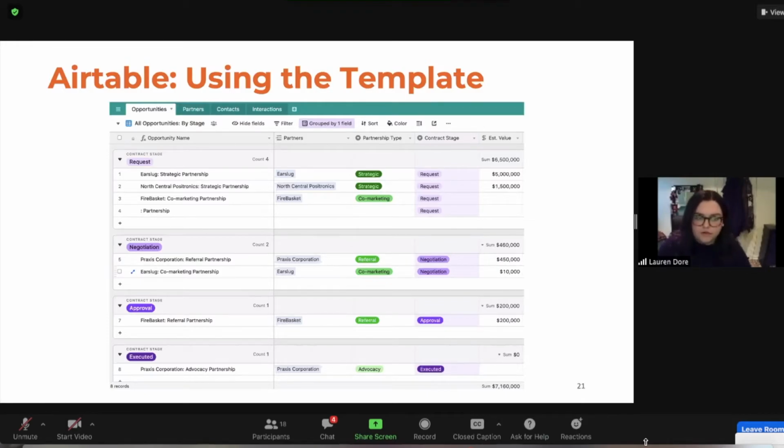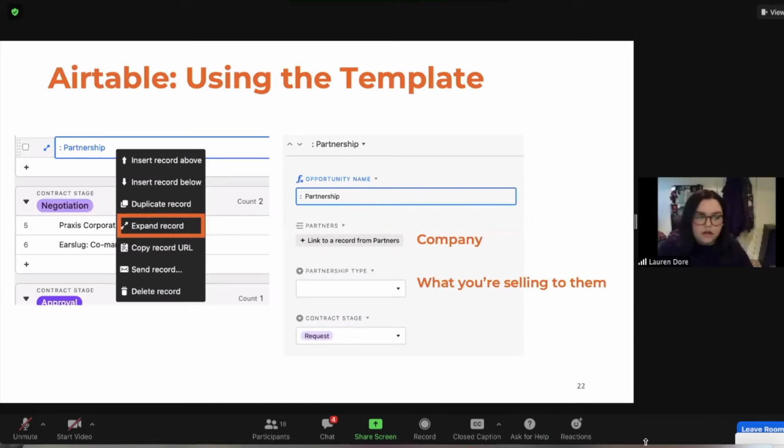And I'll get more in depth about how to navigate the screen here. So what you would do is click on a cell, expand the record, and then you'll get this... be the company, and then what you're partnering with them for. So if it's an event, then it would be maybe TD Bank 101 week, something like that. The partners will be a drop down of all the companies that are on your partners tab, and you just select the company. Partnership type would be what you're selling to them. Could be an event, so this could say 101 week, and then the stage, so what stage you are in the process of talking to them.